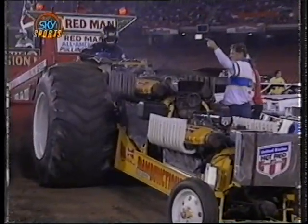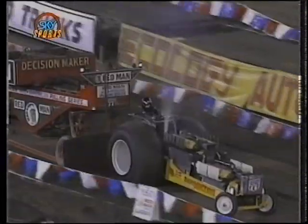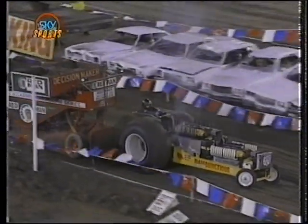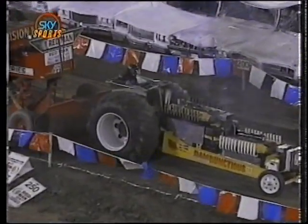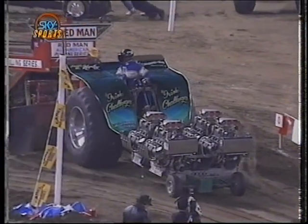We'll see on the replay that he was very close to going out of bounds. Here you go. Look how he has to cock the wheels and touch the ground. That pulls him back to the center of the track, but it also cost him some distance. Rambunctious 2 and Dwayne Bergman, 198 feet, 1 inch. Again, short of that 200-foot mark.